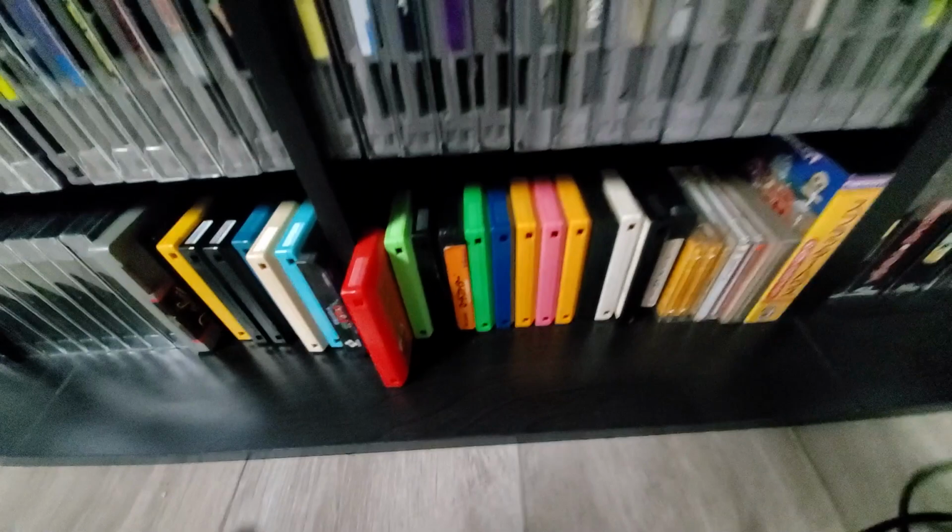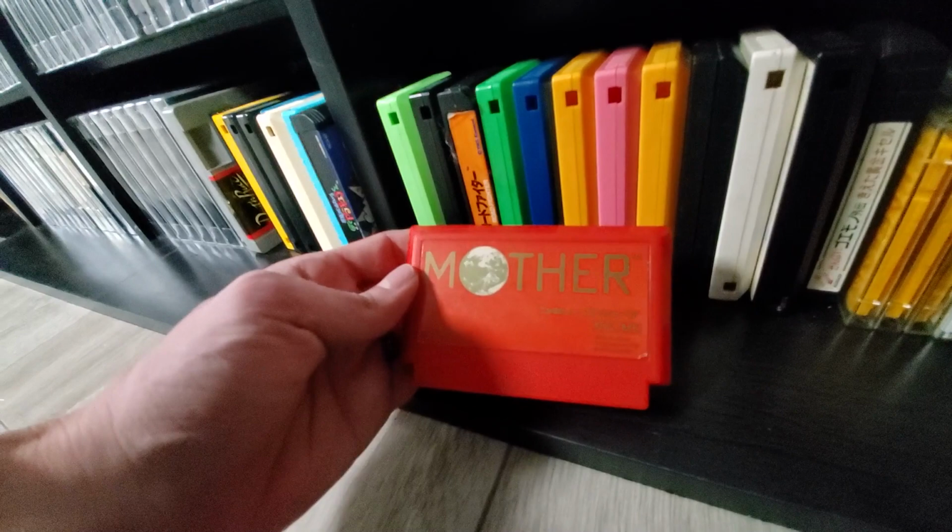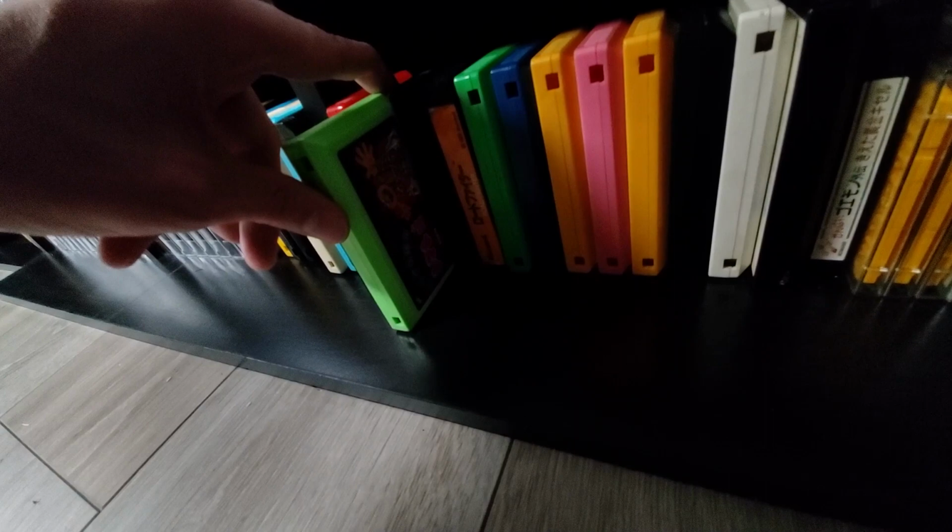Mother, the original. If you've ever played Earthbound, it's actually Mother 2. This is the first one. I've never been able to play it. Like I said, I don't speak Japanese. Princess Tomato in the Salad Kingdom or whatever. This is the Famicom version of that.